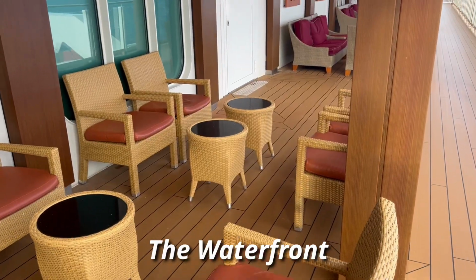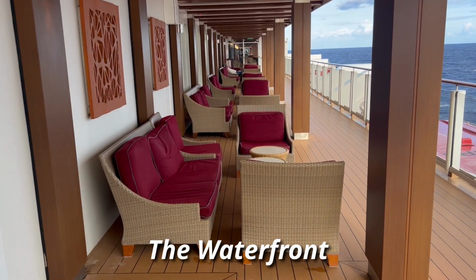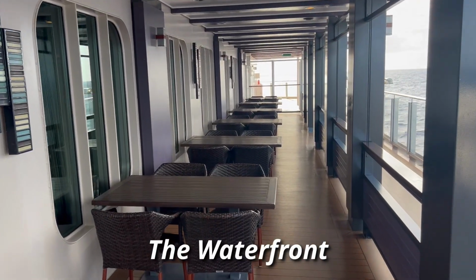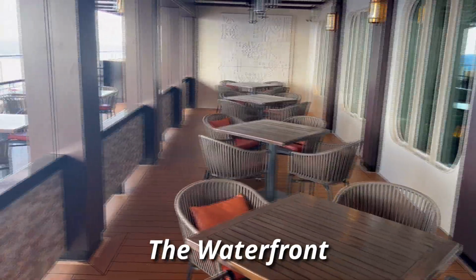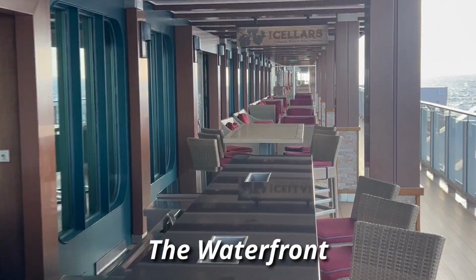You'll find lots of opportunities for sitting, whether it's bar stools, table and chairs, or comfortable sofas. If you're looking for a place to sit that's away from the crowds, nice and peaceful, near a bar that's not busy, in the shade, with views of the beautiful waves, this is the place for you.